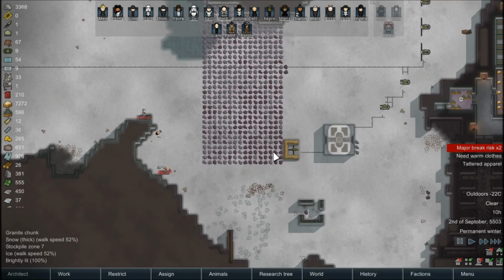A lot of mod authors also upload archives on GitHub where you can find older versions. And so that is another way to potentially recover them. And there's also a couple of RimWorld sites with mods that have older versions, so you can try looking there as well.